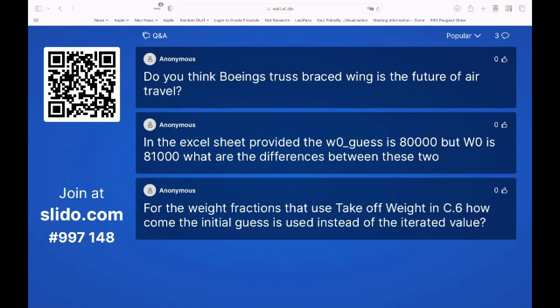Okay. I will come back to comments on the truss brace wing in a minute, because that goes way back. In the Excel spreadsheet, the guess is 80,000, but W0 is 81,000. The guess is just the guess. What's happening there is the iterator is allowing 80,450 and 80,520. That's close enough, and then it browns it out. I'm not going to take you off for 80 or 81 there, by the way. It's just how the iterator in Excel works.